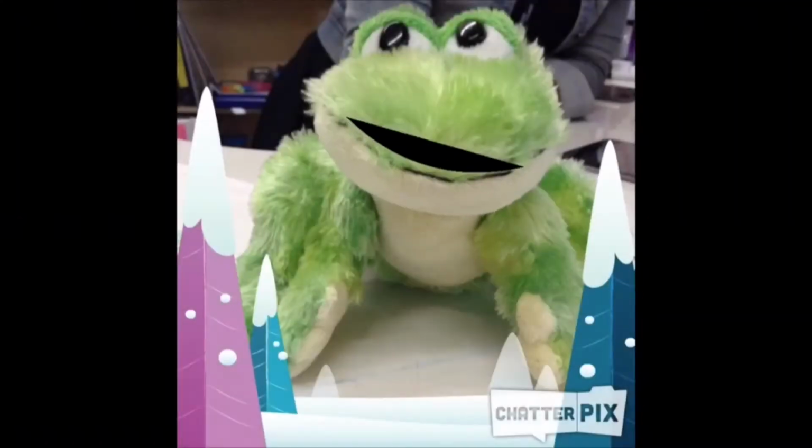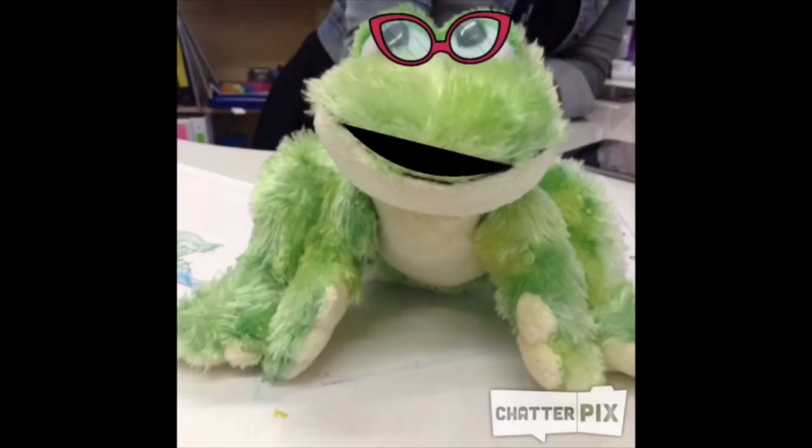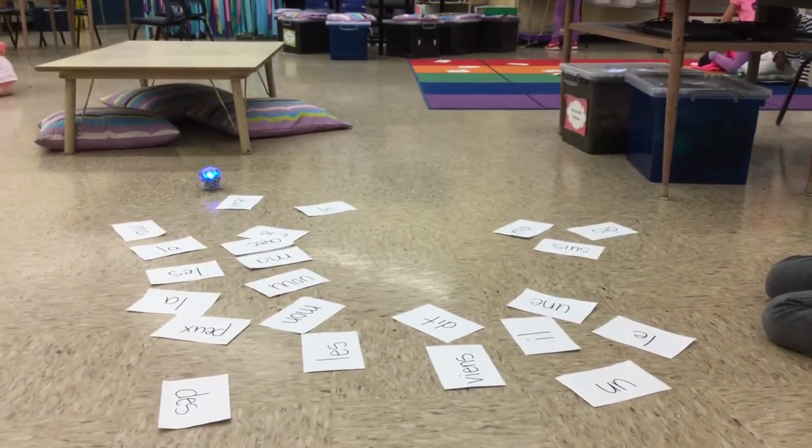They also did it with their writing. So they wrote a story about a stuffed animal, and then they took the Chatterpix, took a picture of their stuffed animal, and the stuffed animal was the one speaking. So they loved it. The Spheros are something new that we're trying.